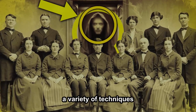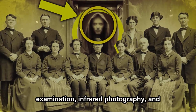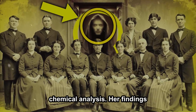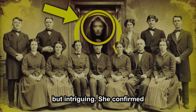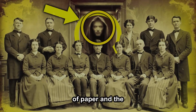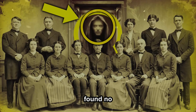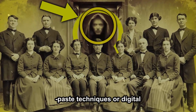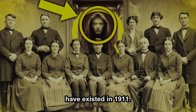Dr. Reed had used a variety of techniques to analyze the photograph, including microscopic examination, infrared photography, and chemical analysis. Her findings were inconclusive but intriguing. She confirmed that the photograph was indeed taken around 1911, based on the type of paper and the chemicals used in the developing process. She also found no obvious signs of tampering, such as cut-and-paste techniques or digital manipulation, which, of course, wouldn't have existed in 1911.